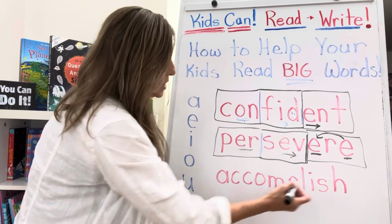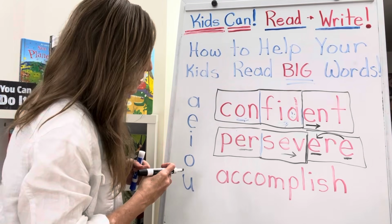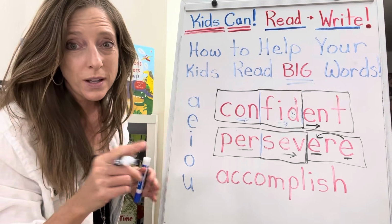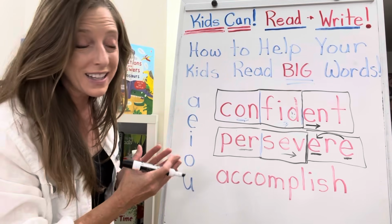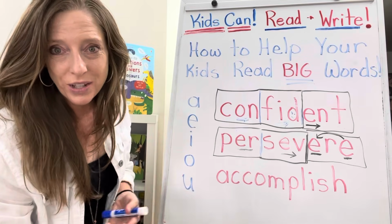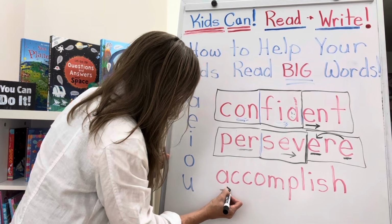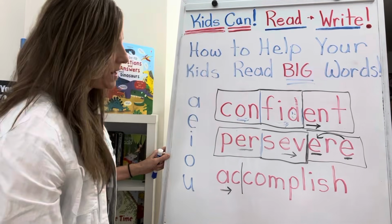So let's see. Do you know where you would break this word? See if you can figure it out. Where would you have your child break this word apart? Remember, find the vowel, go one past. You're using the vowel like glue, so glue it on to the next letter. And then go to the next chunk, do the same thing till you get to the end of the word. So let's see if you did it. Here's our first vowel. Gonna glue it on to the next letter. We're gonna break it right there.